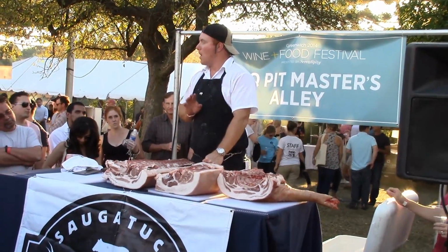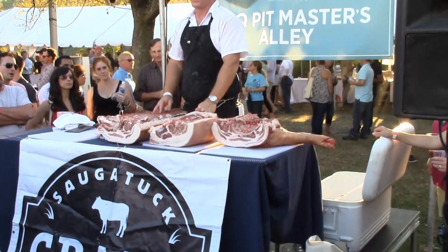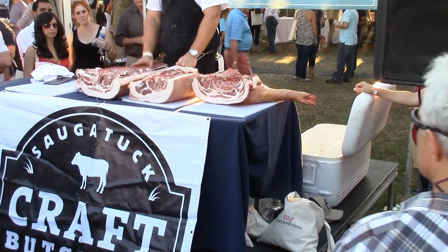But with that, that's kind of the end of the cutting portion, but I'm certainly happy if anybody wants to come up, or if you have questions right now, I'm certainly happy to take any.